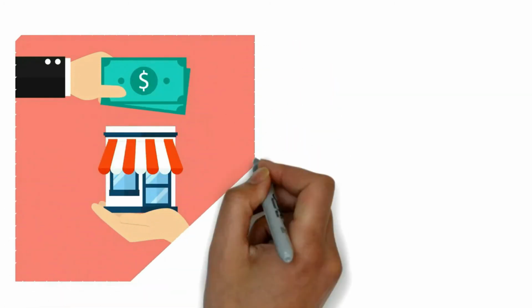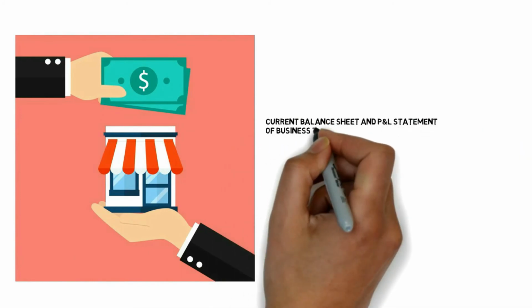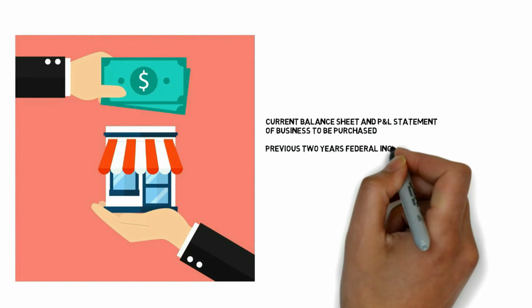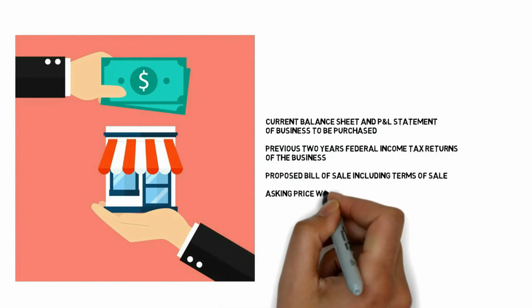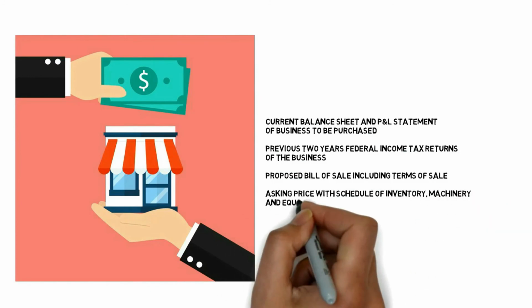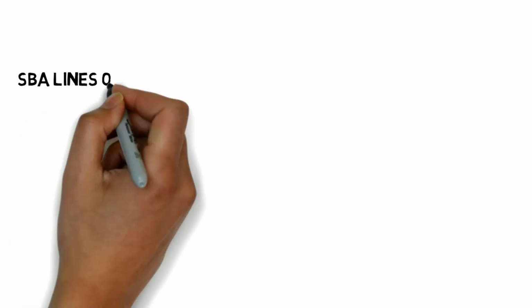11. If you are purchasing an existing business, the following information is needed. Current balance sheet and P&L statement of the business to be purchased, previous 2 years federal income tax returns of the business, proposed bill of sale including terms of sale, asking price with schedule of inventory, machinery and equipment, furniture and fixtures.